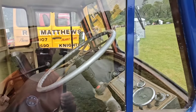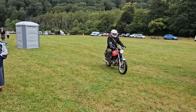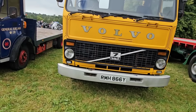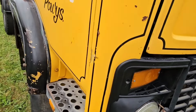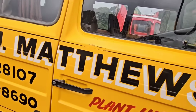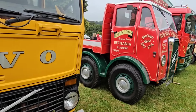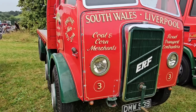Yeah, it's probably better if you do, because you're a bit taller than I am. Yeah. Oh, no motorbike coming in. Ducati. We've got a Volvo here, which very nearly gives us a headlamp wiper moment, but the blades are missing. Probably best I do the trucks, I think. That's an F717 with a triple wiper setup. Very nice. ERF. Big eight-wheeler. Four axles.